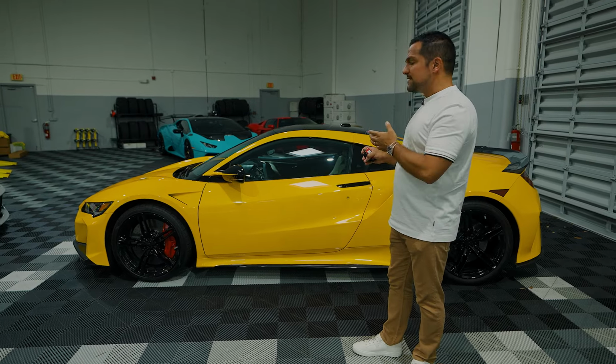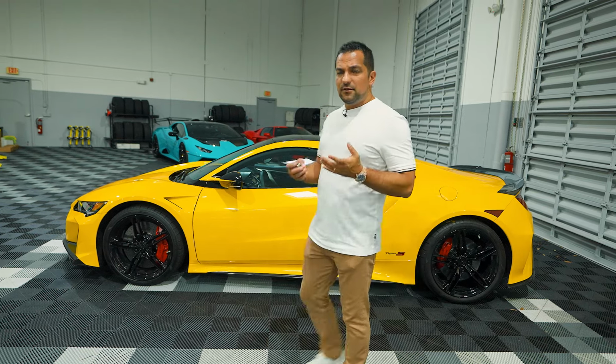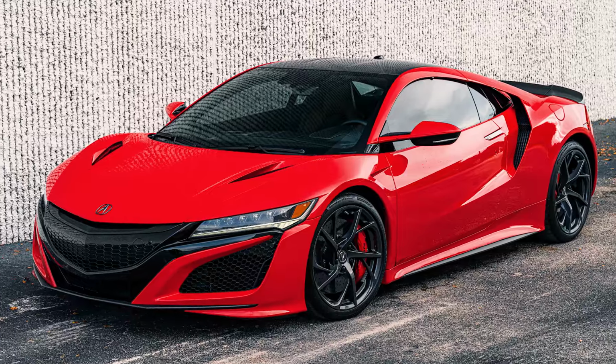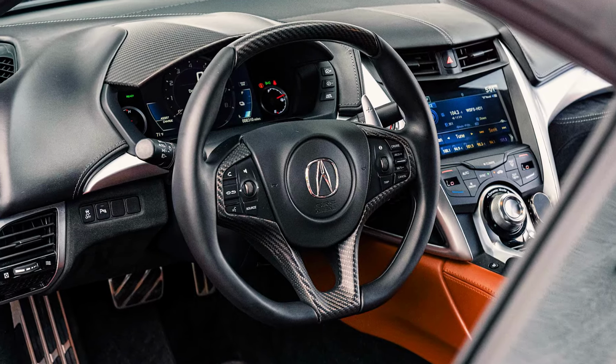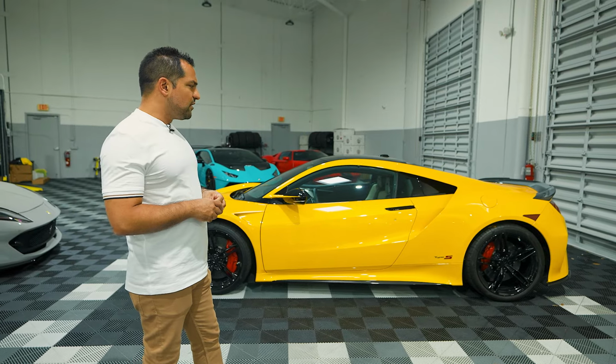I think this is a great car to put away. I don't think it's a great car to drive. So if you've been looking to actually pick up an NSX to drive, pick up a 17, 18 NSX non-Type S for 130K. That'll give you a lot more joy, and it'll be a lot more enjoyable of a car rather than spending $250,000 on a Type S.